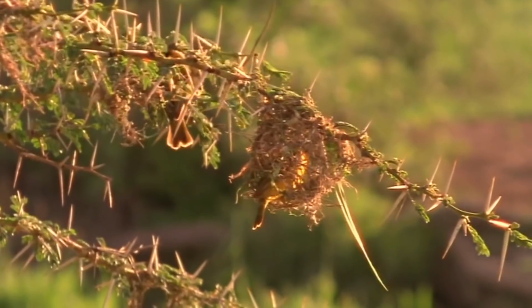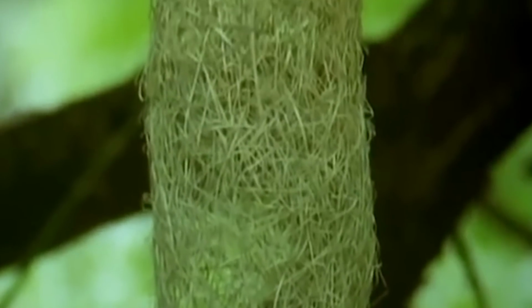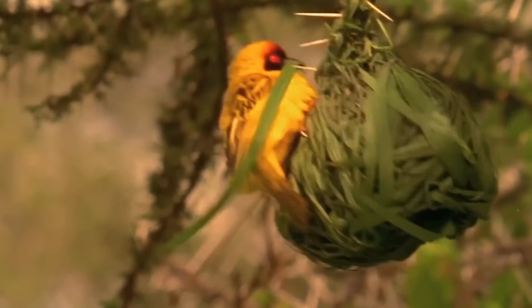Check this out. Weavers' nests are really amazing. Seriously, if I didn't know that the birds did this, I would think a whole colony of some insects was busy here. But weavers got their name for a reason. They don't just build their nests, they essentially weave, knit, or sew it.